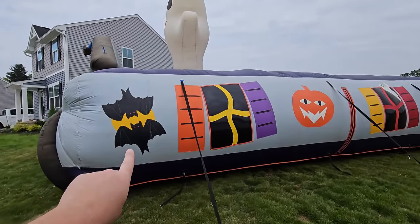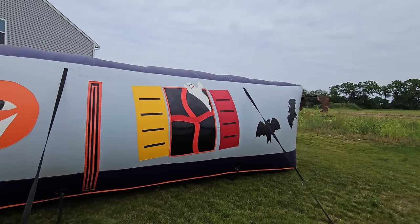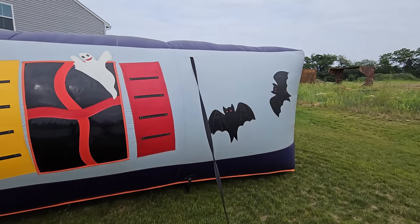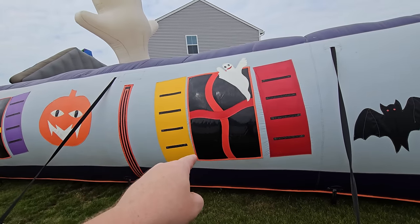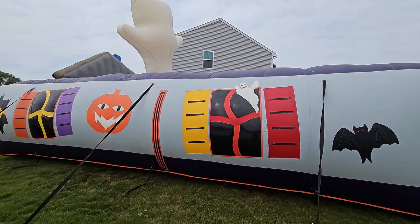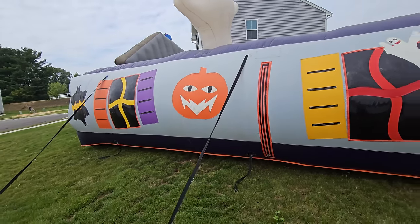We have the double bats over here. We have a pumpkin over here. We have a ghost coming out this window, and we have more bats over here. And these are the windows that I was saying inside where you can't see in from outside, but you can see out from inside. If I put the camera right up against it, you can see inside. There's our skelly bones and our other flaming pumpkin in there. But yeah, if you're just standing back here, you can't see anything through these windows.